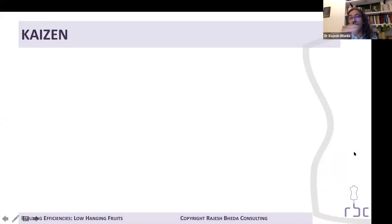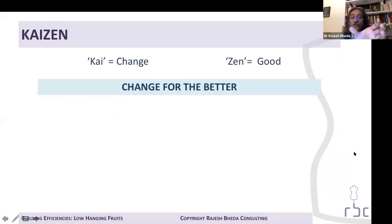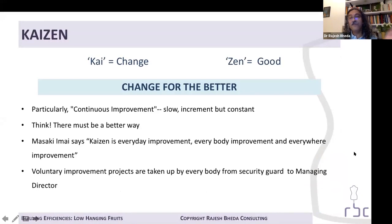So coming to Kaizen, typically what is Kaizen? In the two Japanese words, Kai, change for good, Kaizen, change for better. It's a concept of continual improvement, which now across the globe in the manufacturing world, and even in the service world, is becoming very, very important. It's a culture of continuous improvement. What we again say, even the best can be improved, there must be a better way. How do you motivate people to think of better ways?